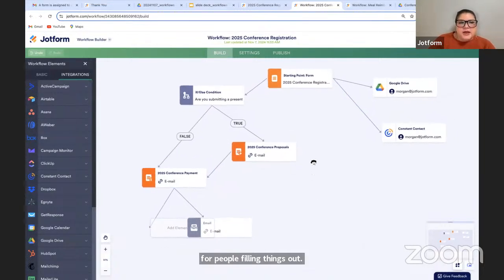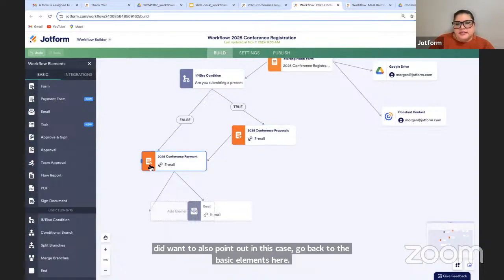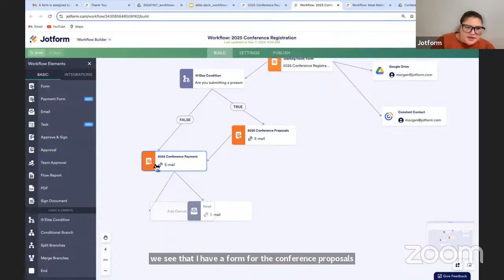I did want to also point out in this case, go back to the basic elements here. We see that I have a form for the conference proposals, and then this is a payment form. It has a little dollar sign next to it. So I'm using both the form and payment form here.